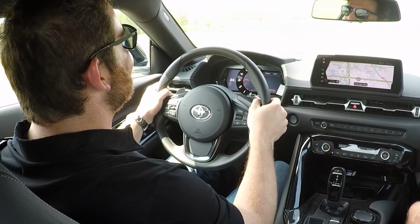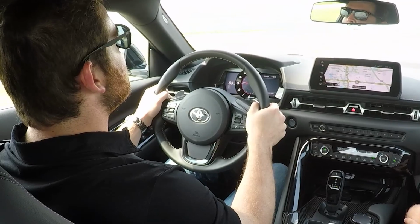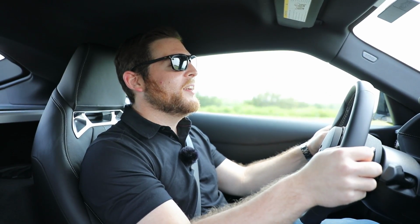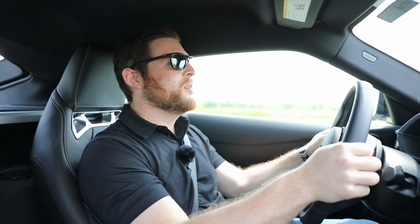That's going to lower the 60 time, so this is a little quicker than last year's model. 0 to 60 takes just 3.9 seconds, down from 4.1, so they've managed to shave 0.2 seconds off the 0 to 60 time. That's pretty incredible.